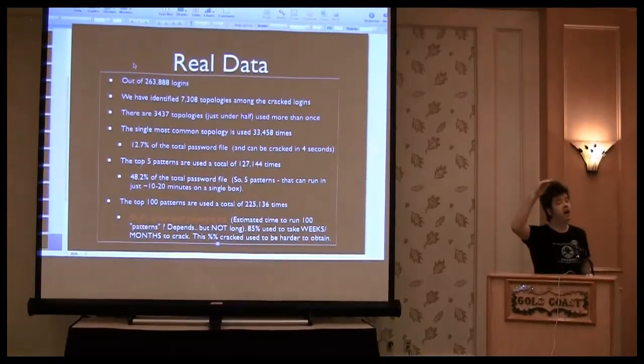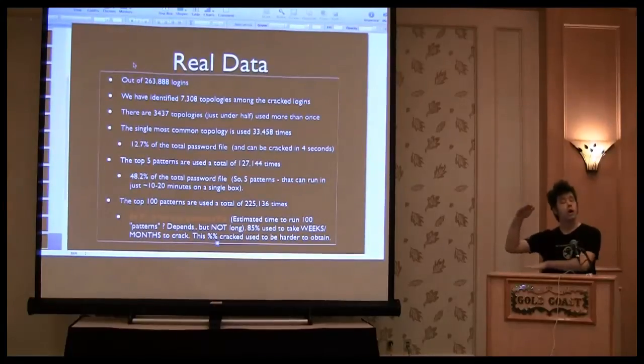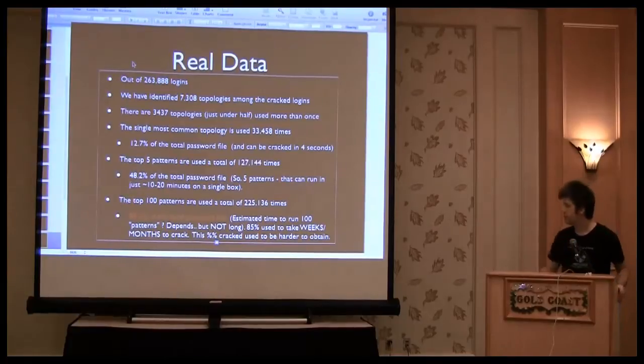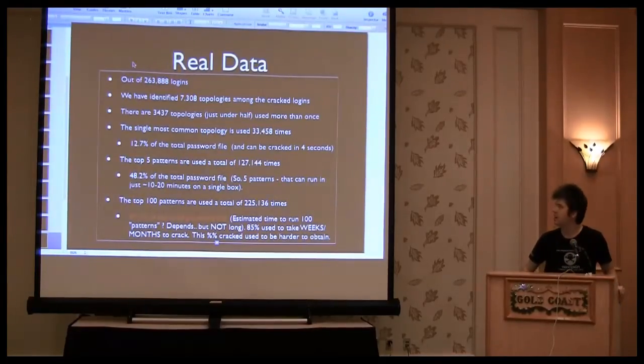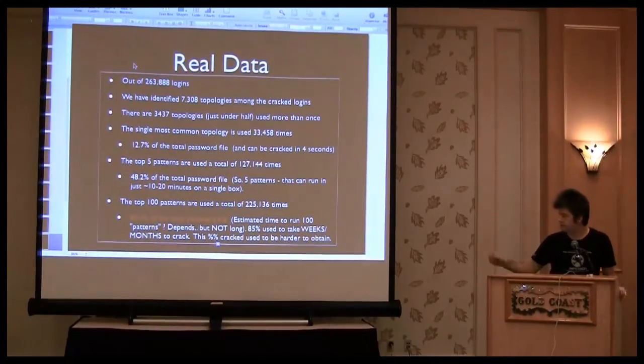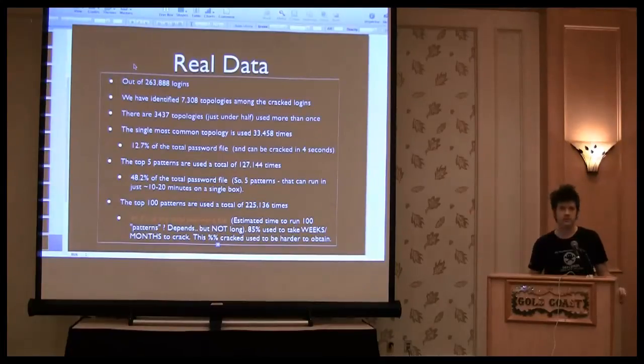So you take the top 100 patterns, you put those in a list, you run those, and it cracks 225,000 out of 263,000. So just with 100 commands, in this particular instance, we cracked 85% of the passwords.